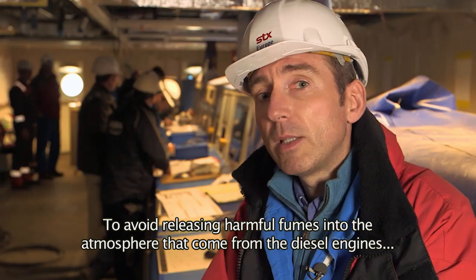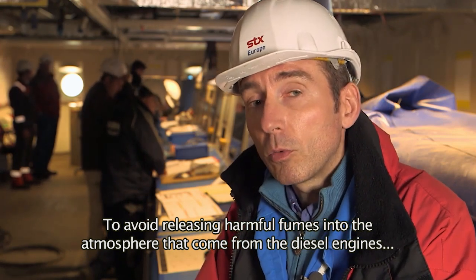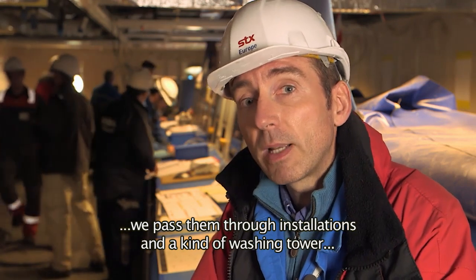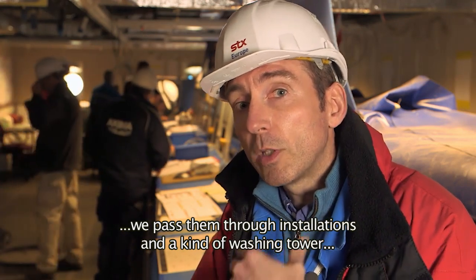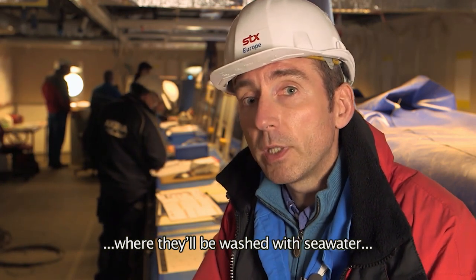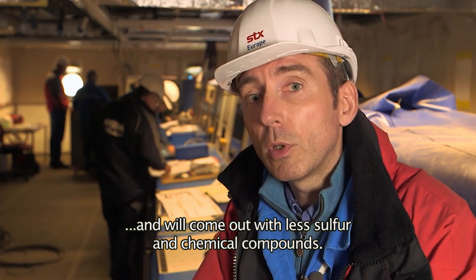Pour éviter d'envoyer des fumées sales à l'atmosphère, on va, donc ils sont issus tout simplement des moteurs diesel, on va les faire passer dans des installations et dans des tours de lavage en quelque sorte, où elles vont être lavées à l'eau de mer. Voilà, et elles vont ressortir avec un certain nombre de soufre en moins et de composés chimiques en moins.